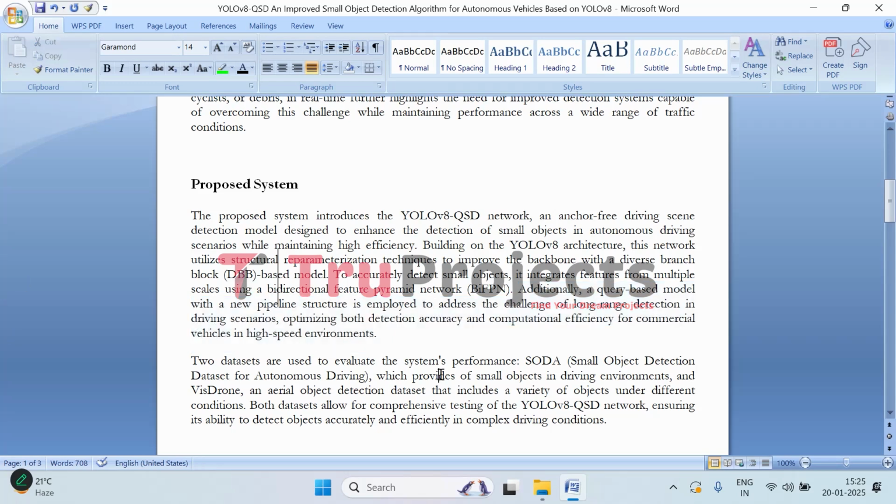And to see how well the YOLOv8 QSD network works, two datasets have been used in this project. That is the SODA and VisDrone datasets. SODA stands for Small Object Detection Dataset for Autonomous Driving. This dataset focuses on small objects in driving environments like pedestrians or cyclists, which can be difficult to spot but are crucial for safety.